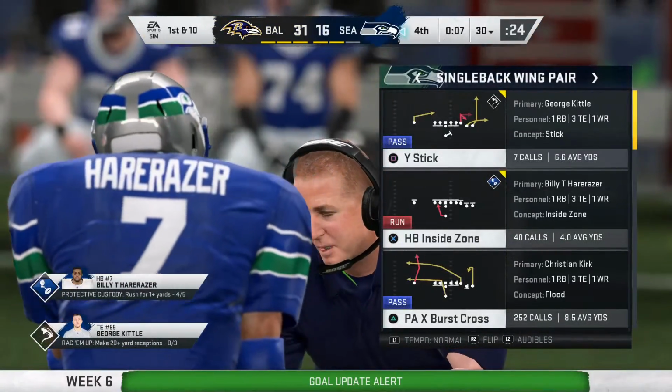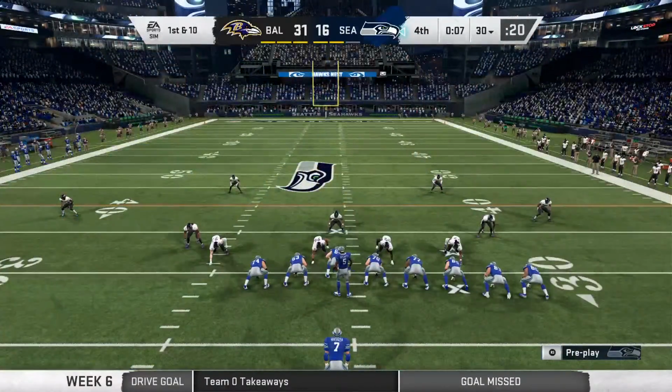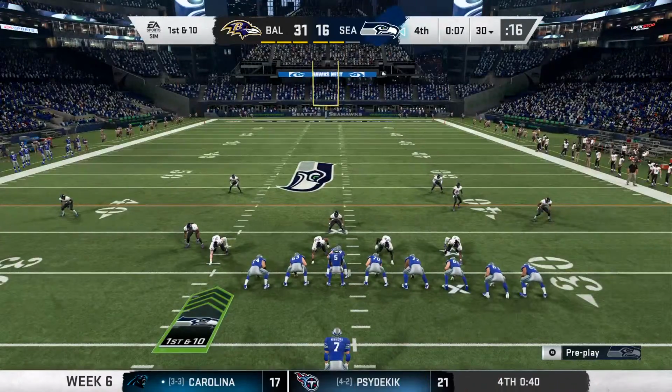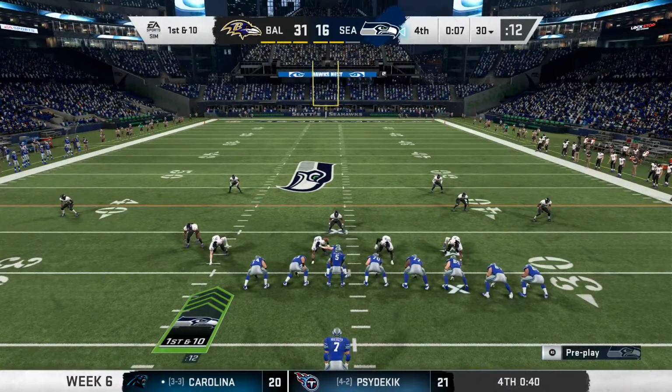Let's go. Let's do this. Set, ready. Ready, bang. Here we go. It's three. Check three. 66. Put it.